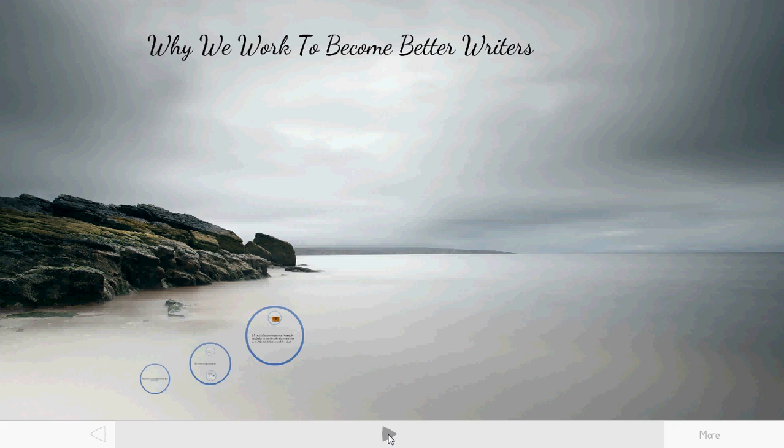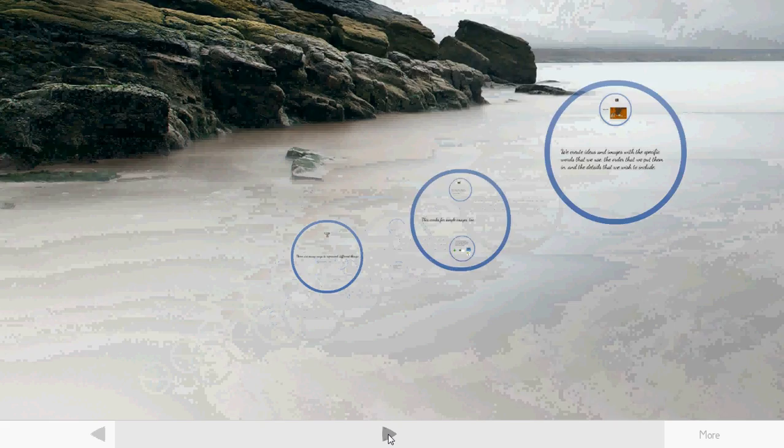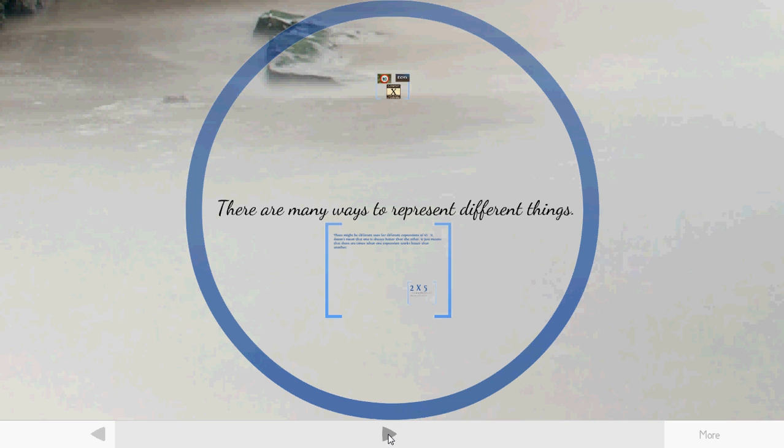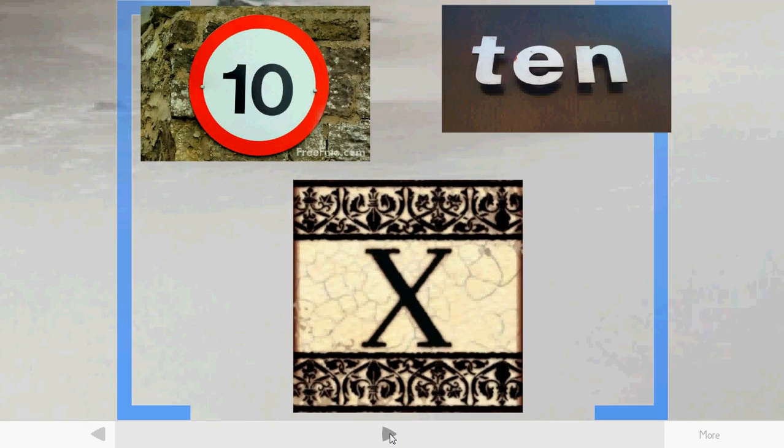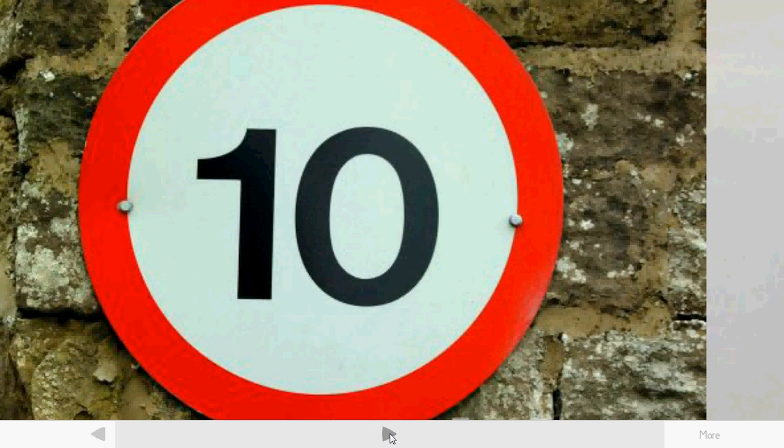I've scheduled it for our very first day of class together. And as I said, there are many ways to represent different things. That could be numbers, such as the numeral 10, 1, 0. We recognize this. We know that it's 10. It's the number greater than 9. It's the number less than 11.